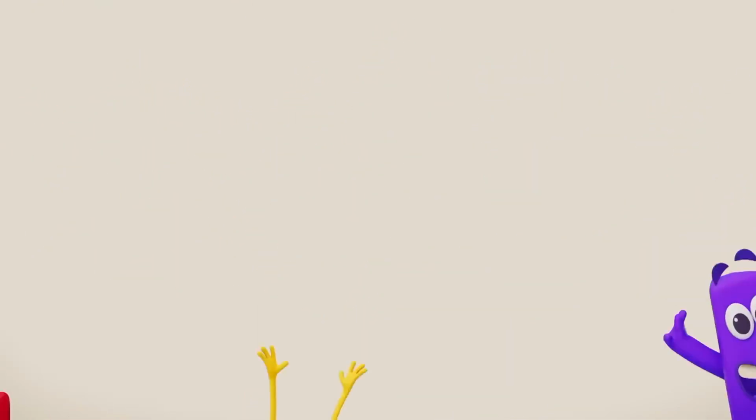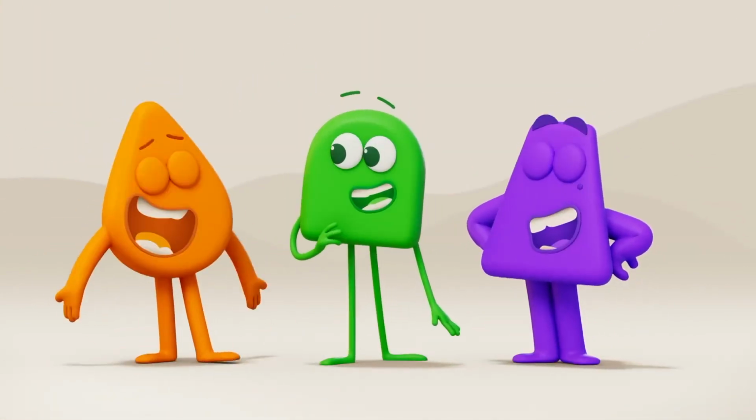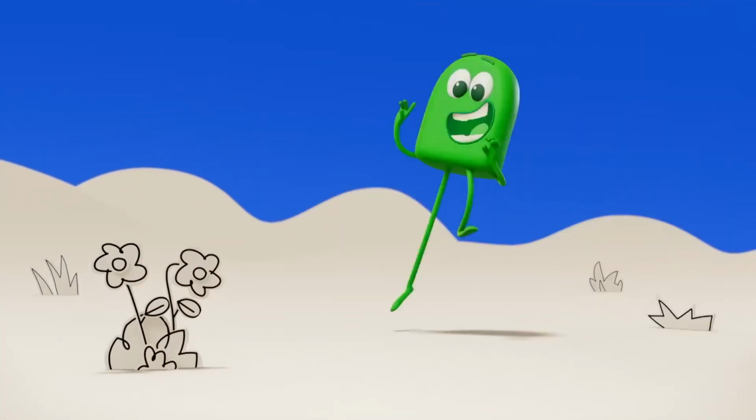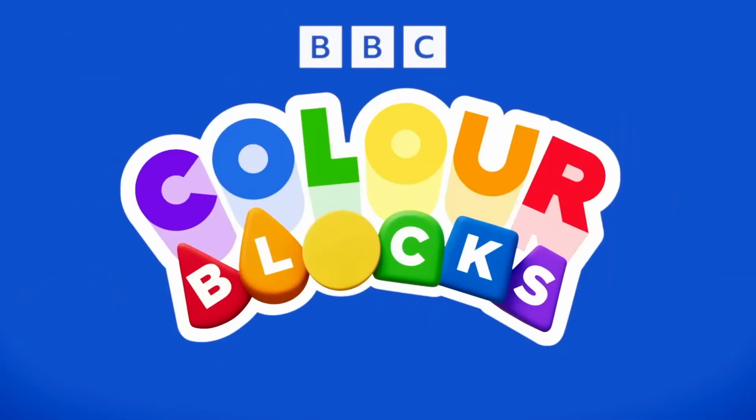Colourblocks, Colourblocks, red and yellow and blue. Colourblocks, Colourblocks, green and purple and orange too. In a magic world of colours, look what we can do. Colourblocks, Colourblocks, we're mixing it up for you. Colourblocks!